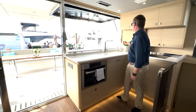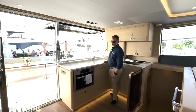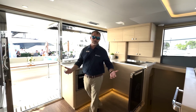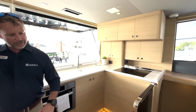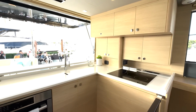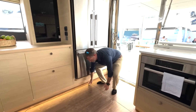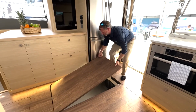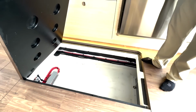We also have space for a secondary microwave up here. So if you do go with a dishwasher and you prefer to have a microwave, that's certainly possible. But lots of storage underneath. Our battery bank is below me where I'm standing. So inside this cavity, I'll open it up pretty quickly. Just give you a quick peek in there. But we've got all of our lithium. This boat has been optioned up with a lithium-ion battery bank. So a great feature to have.